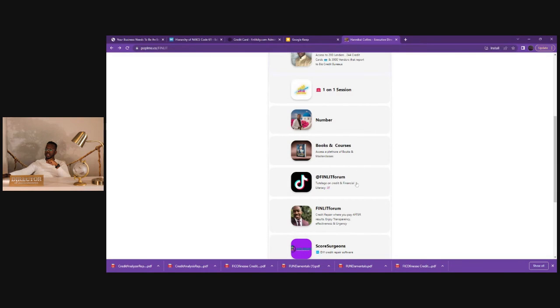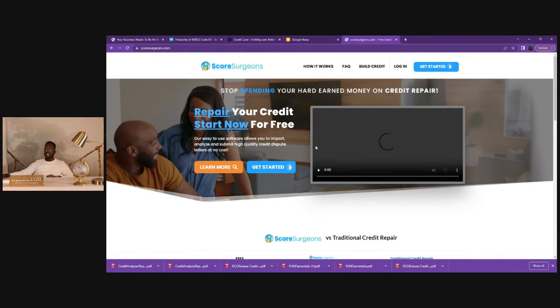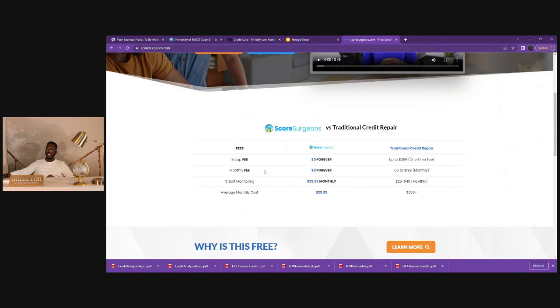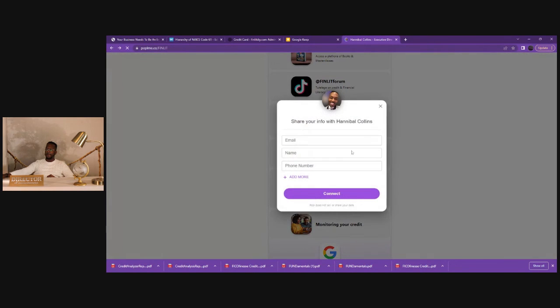If you want to use a free credit service, you can go to scoresurgeons.com. Again, that's scoresurgeons.com. That's going to give you free credit repair. If you don't want to enroll with us and pay $333 to enroll and pay $50 per negative item after it gets removed, you can use our credit repair software for free at Score Surgeons. It's $0 to sign up, $0 monthly. You can sign up at scoresurgeons.com.